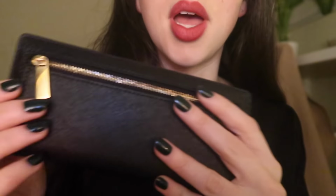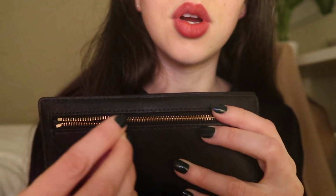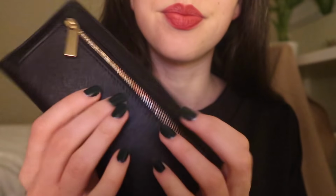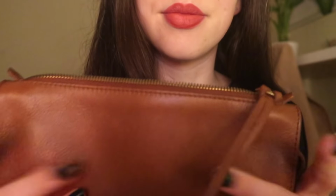And then of course in the back there's a little zipper for putting your change somewhere handy. I wonder what people use this for if they don't carry cash. Because I know some people, especially my age, who don't carry cash at all. What do you use it for? Let me know.